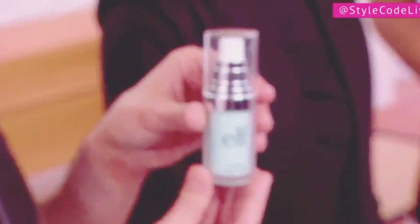Using a primer will help to keep your makeup on all day, and for those girls out there that love to do full coverage highlighting and contouring, primer is an essential first step product. It's super easy and it just takes 2 seconds into your routine. Go with a primer. A primer is your one-stop shop to keeping your makeup on all day.